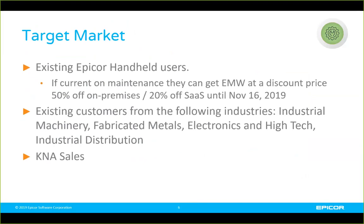Some of the industries that we're looking at targeting are industrial machinery and fabricated metals, electronics and high-tech areas, and the industrial distribution markets. And of course, all the K&A sales.